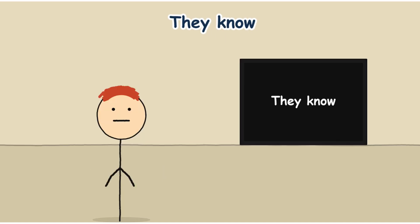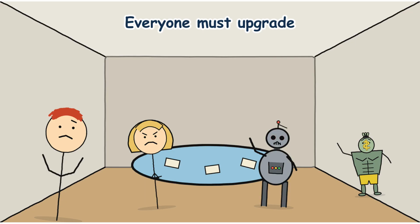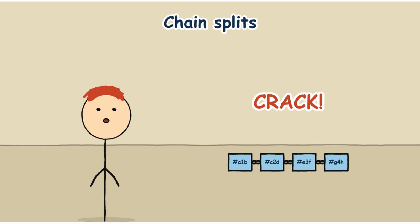The reason the major chains haven't moved isn't ignorance. The developers know. The reason is governance. Deploying a new signature scheme requires every node, every miner, every exchange, and every wallet to upgrade at the same time. If they don't, the chain splits.